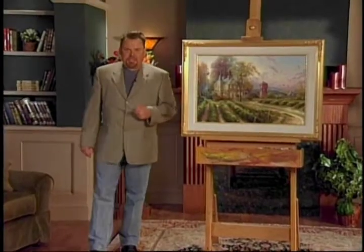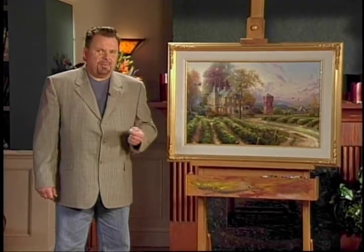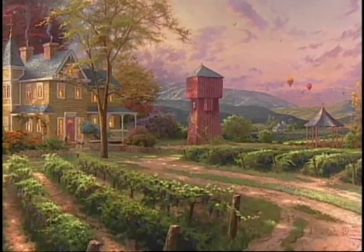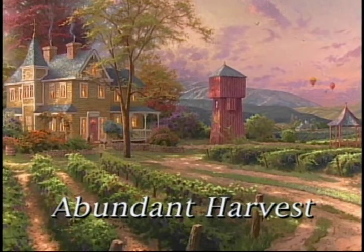Hi everyone, I'm Thomas Kinkade, and with my new painting, Abundant Harvest, I wanted to capture not just the beauty of Napa Valley, but the spirit of Napa Valley as well. I wanted to celebrate this sense of God's abundance poured out on the land in this beautiful valley region.